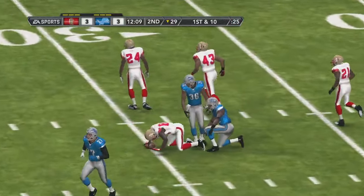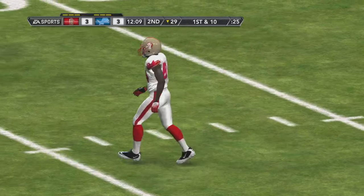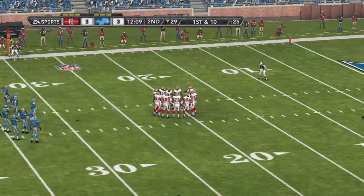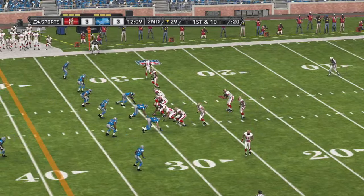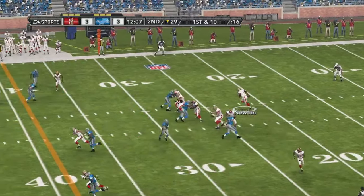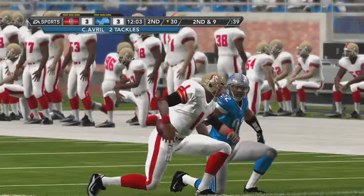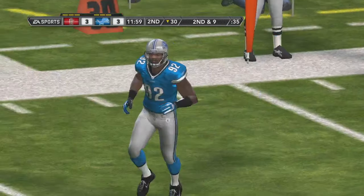Brown fields it at the 26. They really did a good job keeping him contained on that one. Boy, he hardly had any room to do anything there. They've got to come up with a better scheme or some better blockers or something. This guy's a good punt returner. He's just not getting any help at all from his teammates. He's dropped down right around the 30-yard line by Avril.